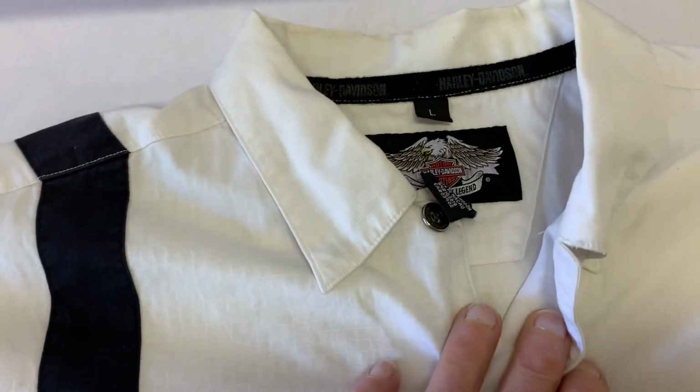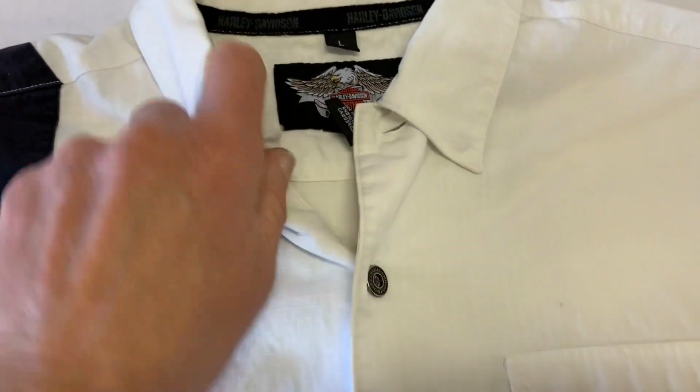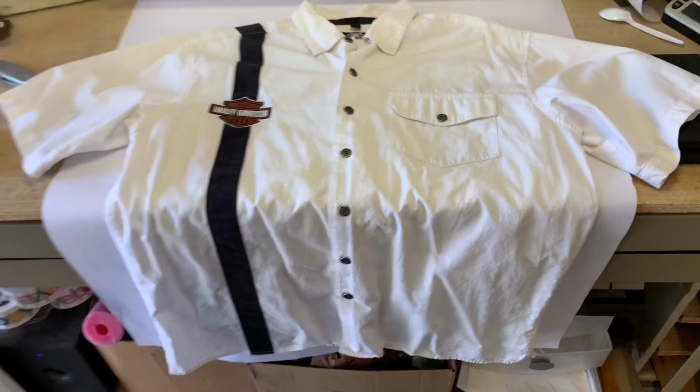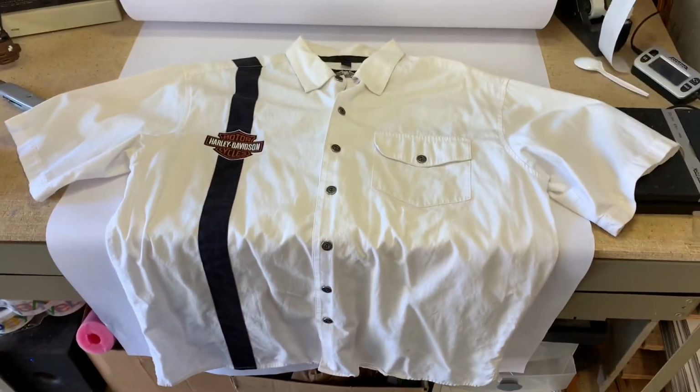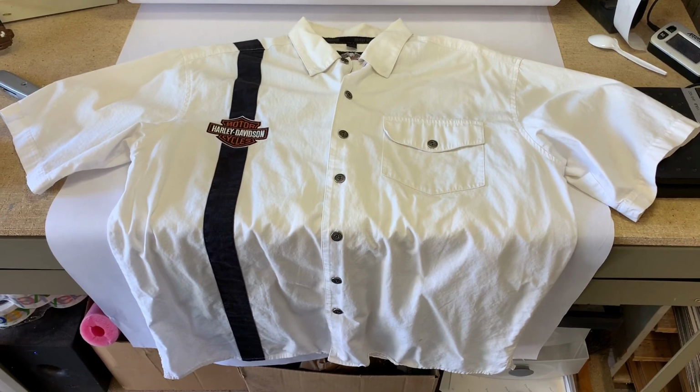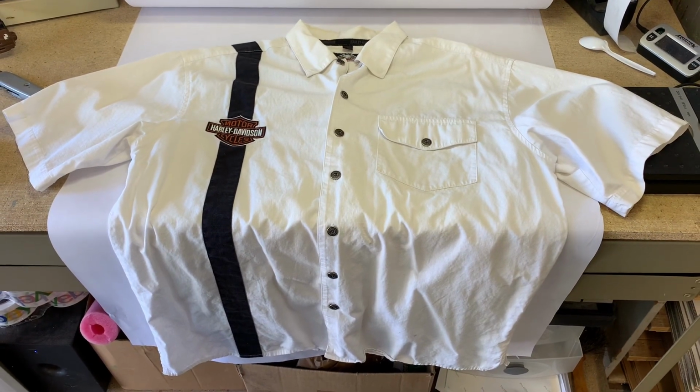And basic large size. And I did have to pay $8 for it, which is about $3 more than I usually pay for a Harley shirt. But it did sell for $40.